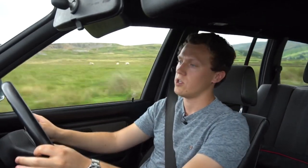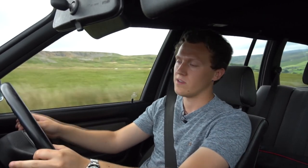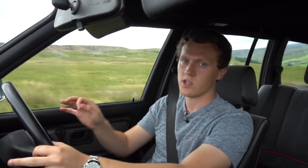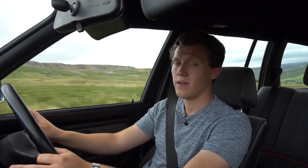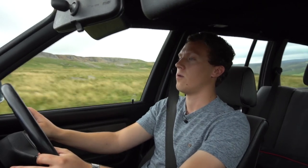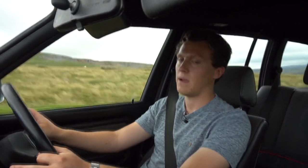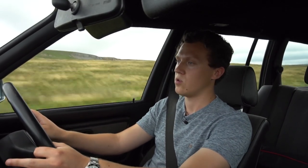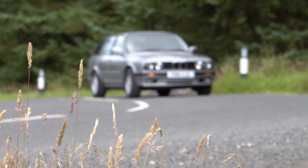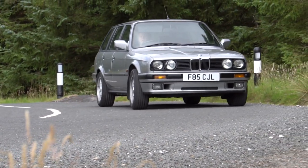Now, there are one or two downsides of owning a 30-year-old car. As I've mentioned in some of my other videos, rust on these E30s is a big issue, and it's pretty difficult to find one that doesn't have any rust. So there are those little things that you've really got to keep an eye out for. It requires a bit of attention just to keep it looking good and keep it fresh. I keep mine dry stored, and that'll definitely help preserve the life of it. But it's just one of those things.